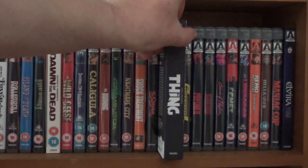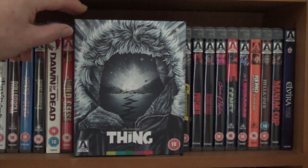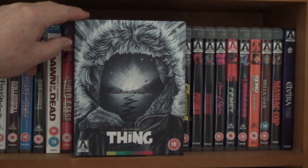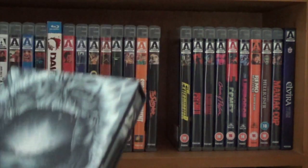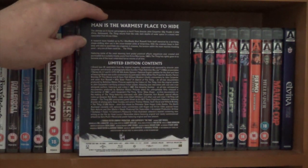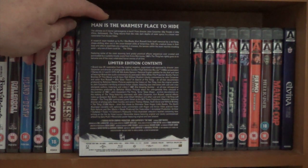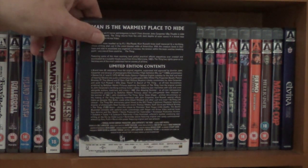And then the awesome The Thing. Love this movie. Saw it in the cinema when it came out. Can't believe that it didn't do the box office it should have done. Fantastic John Carpenter film. Fantastic Arrow Video release. I had this before on Blu-ray, but sold out as soon as I knew this was coming out. Put my order in.